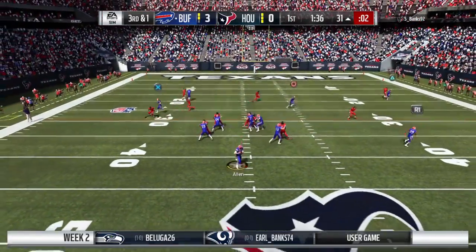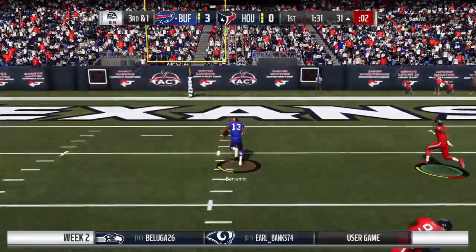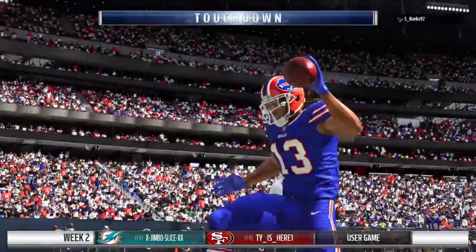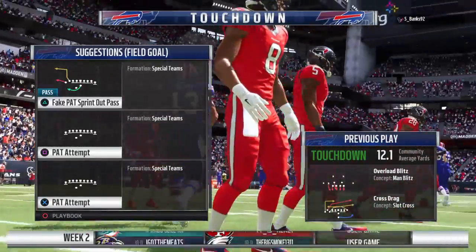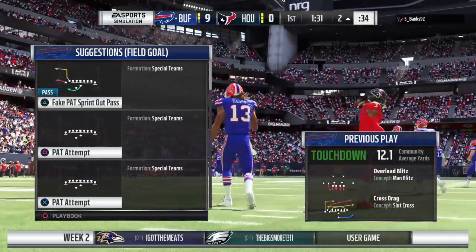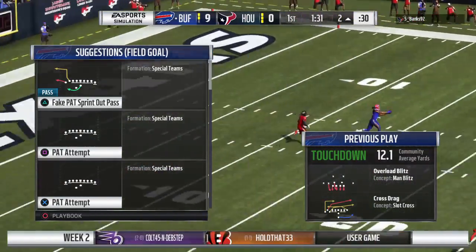Working out of the shotgun. Here's Allen. Flush to his right. Gets it to Benjamin. It's caught. And all the way home for a Bills touchdown. Kelvin Benjamin, his second touchdown on the season. And the Bills will extend their lead.